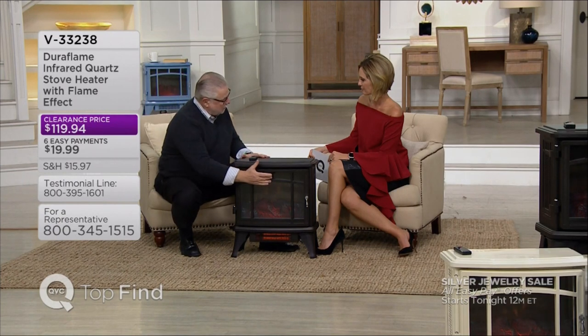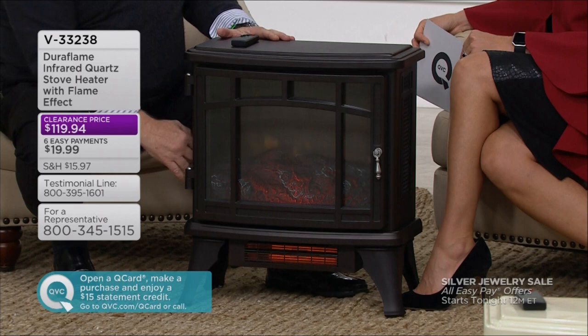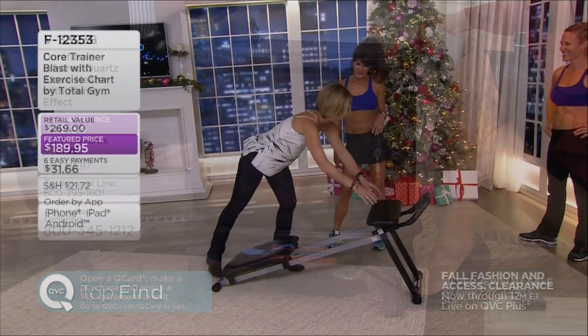It's at least $41. They made it so that the look of it has a curved front door with glass. It's got panels on the side that allows you to see the flame effect from three different sides.